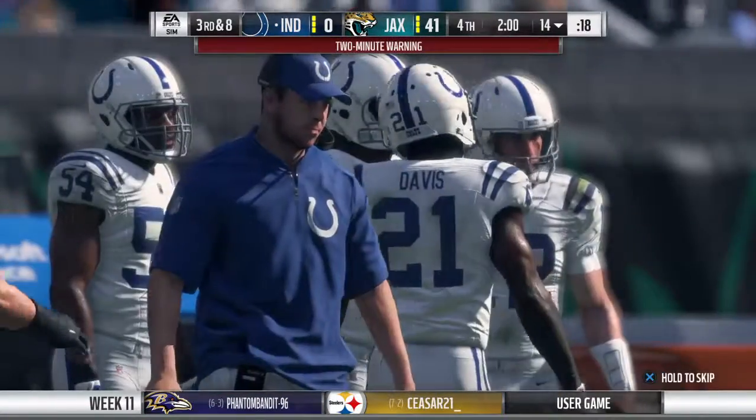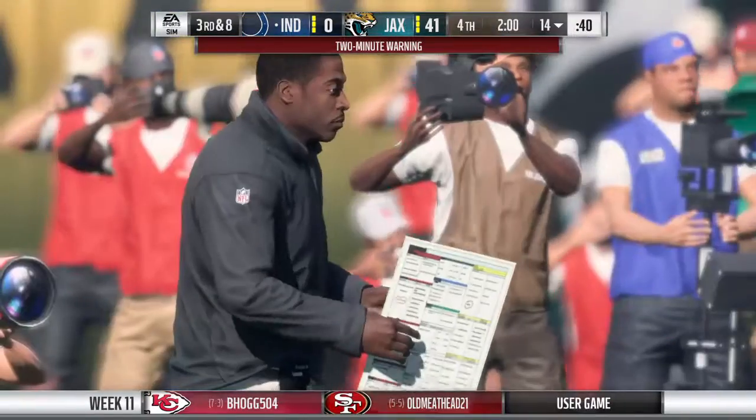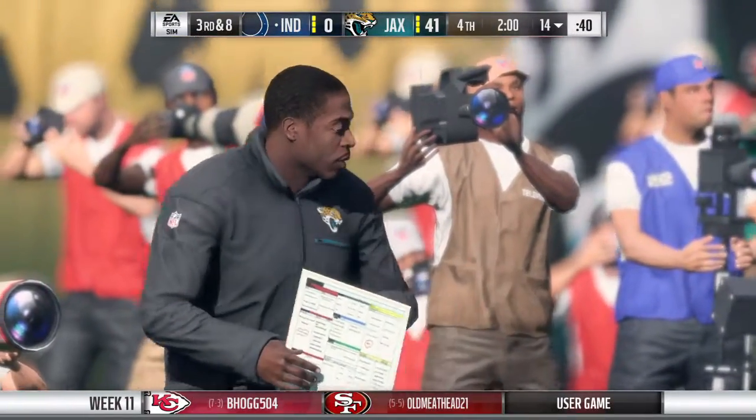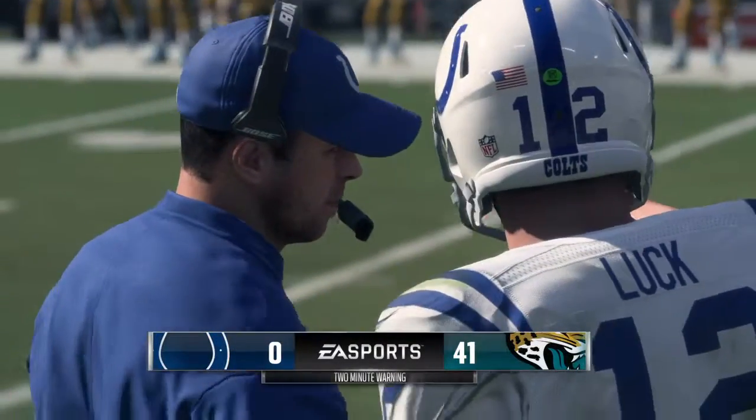The Colts on third down, not so hot, 2 for 9 to this point. This is 3rd and 8. Time for a break. This one, all over but the shouting. We'll finish it after this.